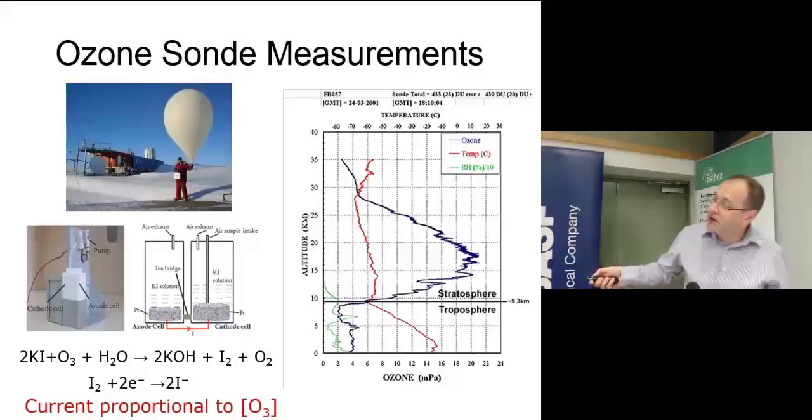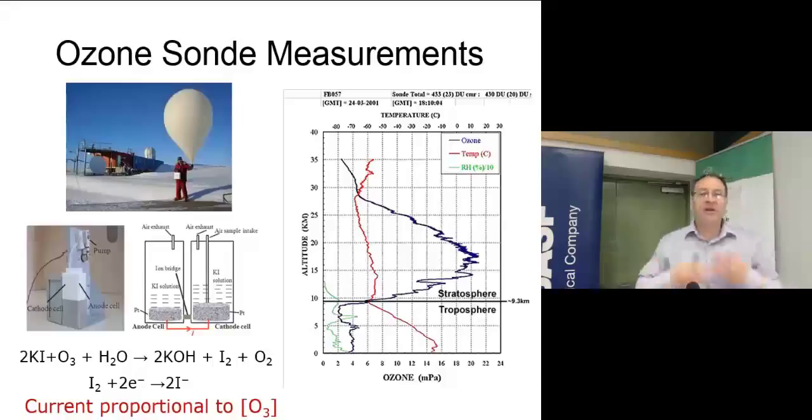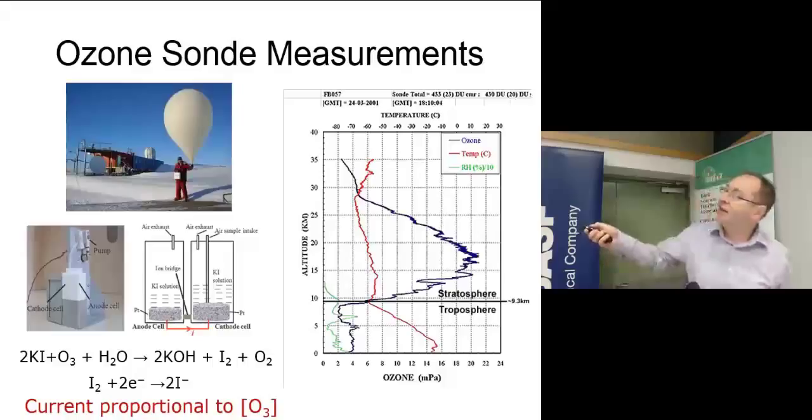This electrochemical cell contains potassium iodide, which reacts with ozone to give you iodine. And we have a potential difference here, and iodine becomes converted to iodide through taking up electrical current, and this current is proportional to ozone. So this is calibrated immediately before it's attached to a balloon, and then it's sent up.